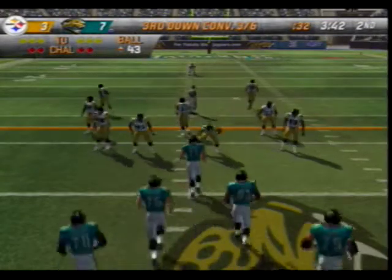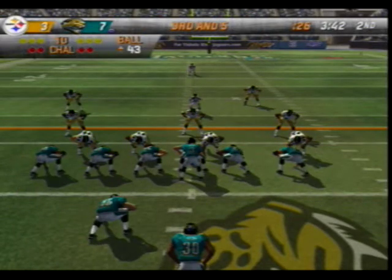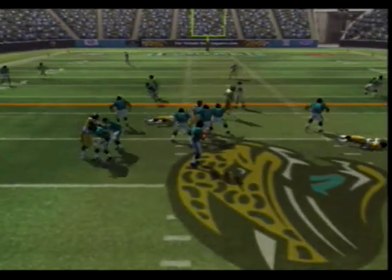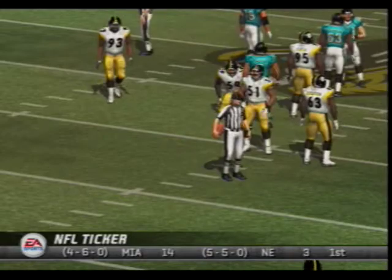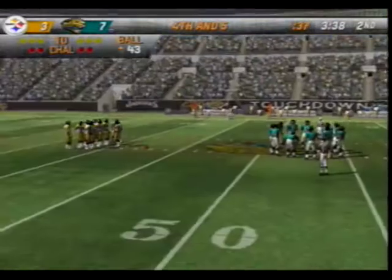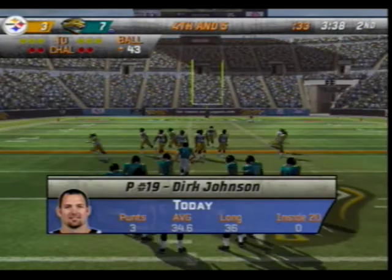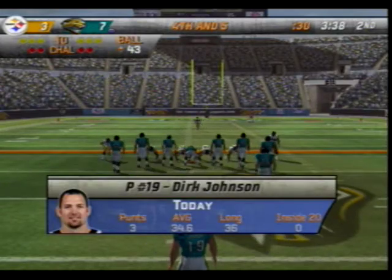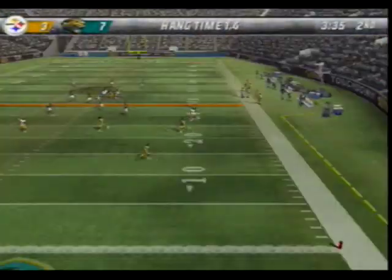Third and 5. Ball on the 43-yard line. These third downs haven't been much of an obstacle, and it's helped them to take the lead. Closing in, gets rid of it, almost intercepted. Sometimes in zone coverage, a quarterback will throw to a spot where his receiver is supposed to be. That time, the only one there was a defender who couldn't make the catch. Johnson will try to have this one stop inside the 10. This one goes out of bounds.